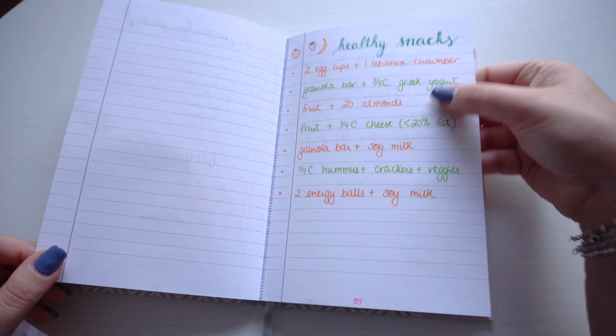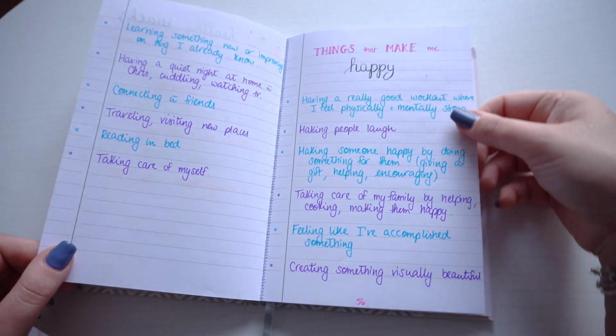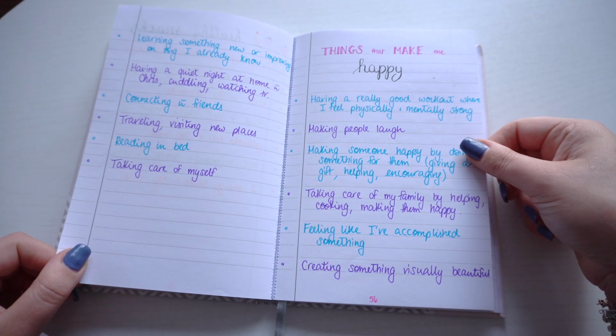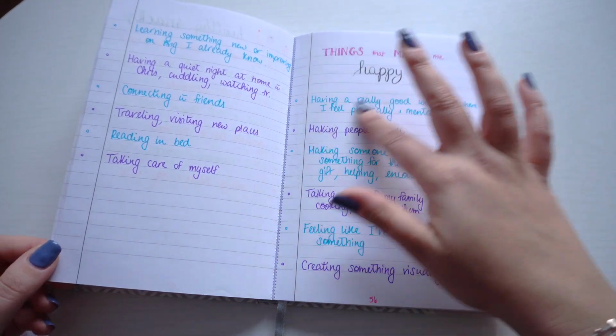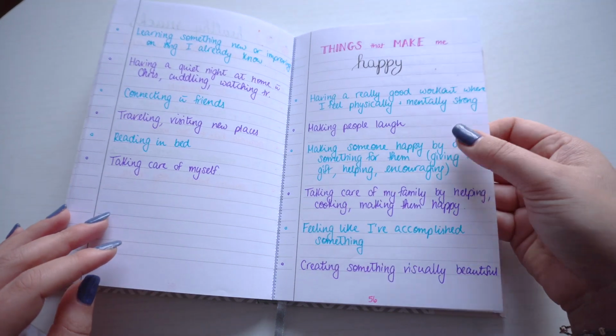Health goals, healthy snacks. This was an idea of my healthy snacks. Me trying to cultivate more happiness because I was struggling a little bit with feeling truly fulfilled and happy, especially in my job, but these are the things that I was trying to do to feel happier. I was trying to focus on the things that did make me happy, and that's why I did the gratitude journaling and the memories.